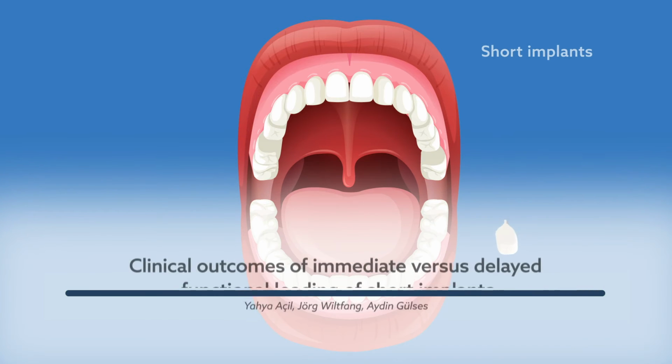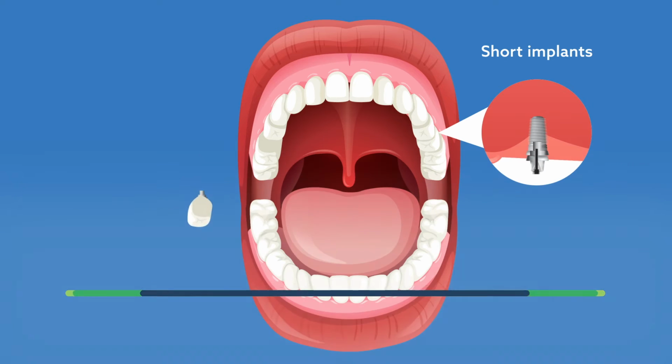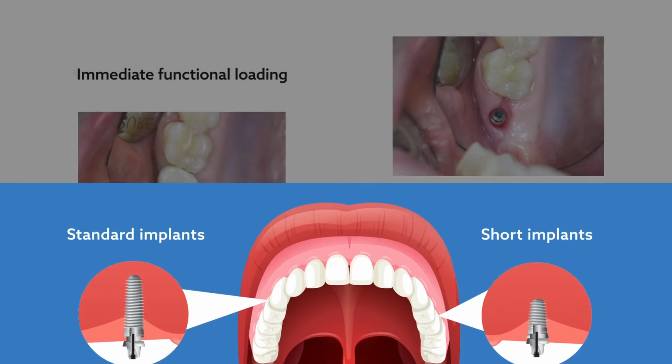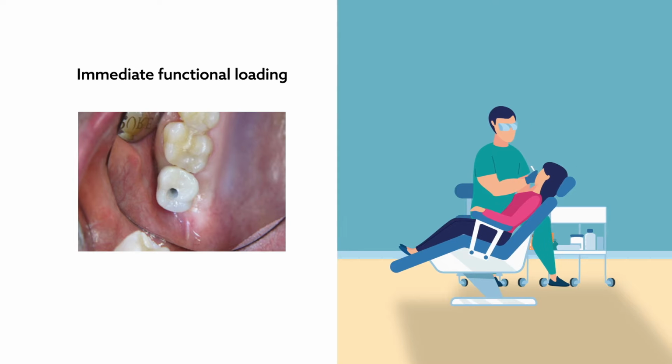Short implants are an increasingly popular treatment option for single tooth loss, especially in the posterior upper jaw. Compared with standard implants, short implants could also offer high survival rates and fewer intraoperative complications. Nowadays, immediate functional loading has become a well-accepted treatment modality in daily dental practice. Immediate loading following a procedure can reduce overall treatment duration and the number of surgical interventions required.